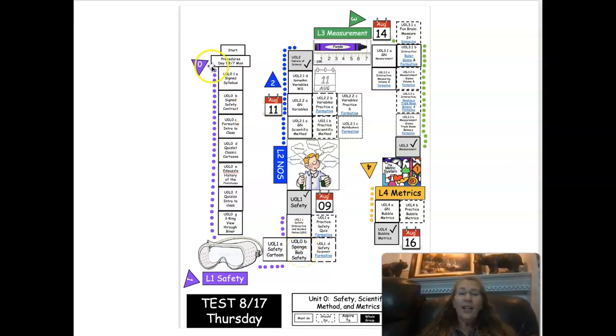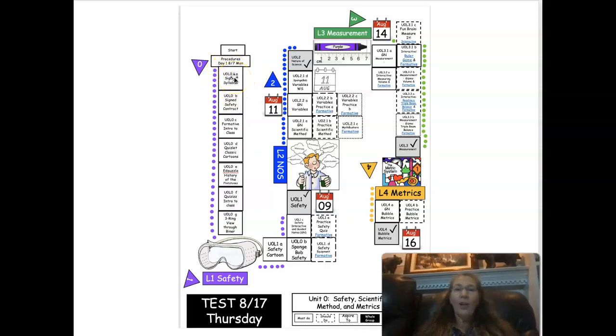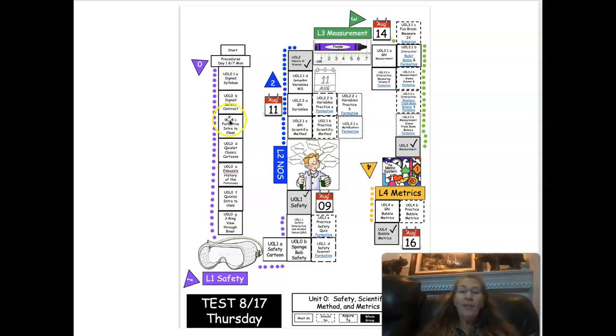They start out on the game board and they have to do all the things that have a solid box around them. Those are the must-dos. They have to follow along the game piece, and it's self-paced.